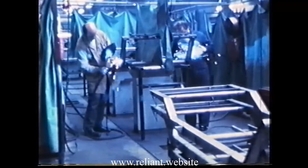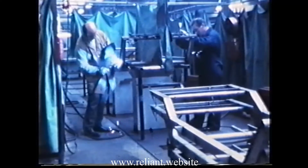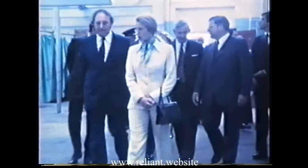As the royal party walks through the welding shop, they are able to see how the steel pressings are welded together to form strong steel frames for both the Robin and Scimitar chassis.